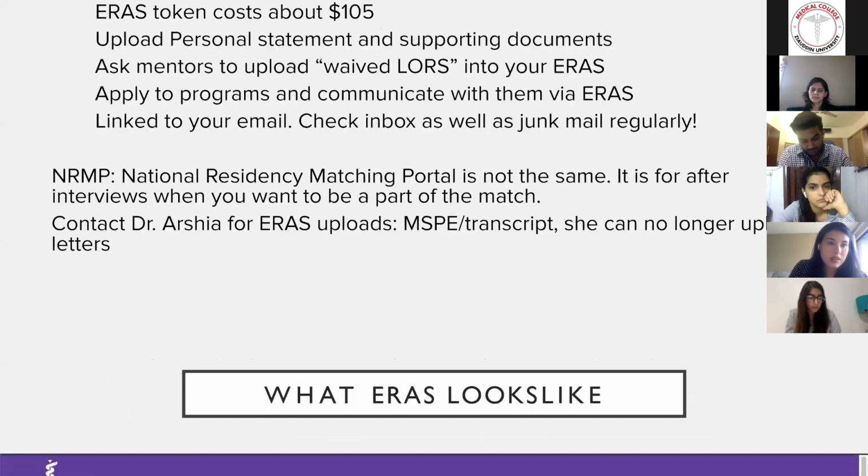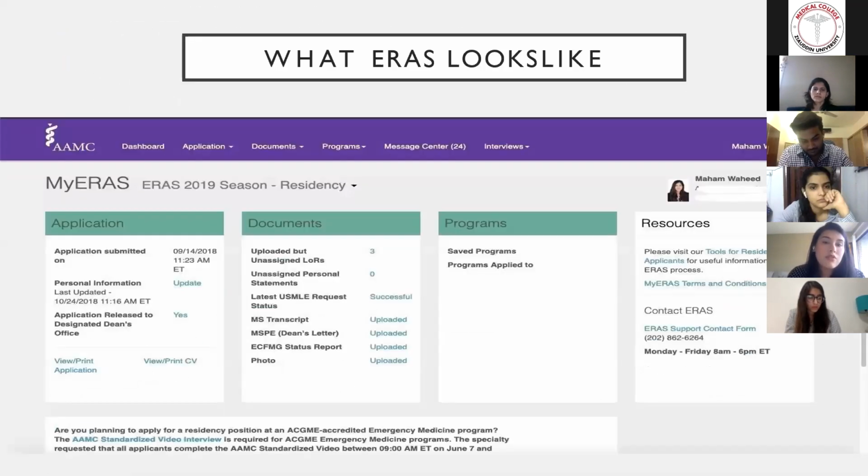Yeah, so the first thing that you have to do is get an ERAS token. How you can do that is you go to the ECFMG OASIS website, and then you go to ERAS support services. From there, you can get your token, and nowadays it costs about $130, which is a non-refundable fee. So you can pay this and you'll get your token.